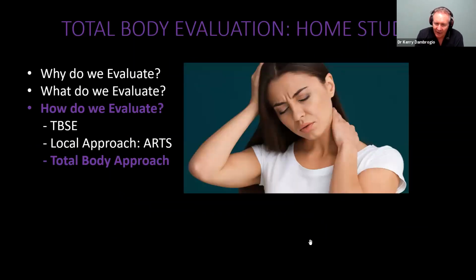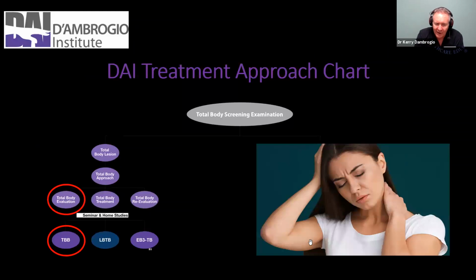So this indicated a total body problem. So I did a total body evaluation. We did a total body approach. And we have 3 different classes there, TBB, total body balancing. And that's the skyscraper principle. That's the orthopedic model. That means that if someone has a lot of tension in the legs, if we can release those and release everything from the bottom up, think of your head and neck as the penthouse. So we work from the bottom up.